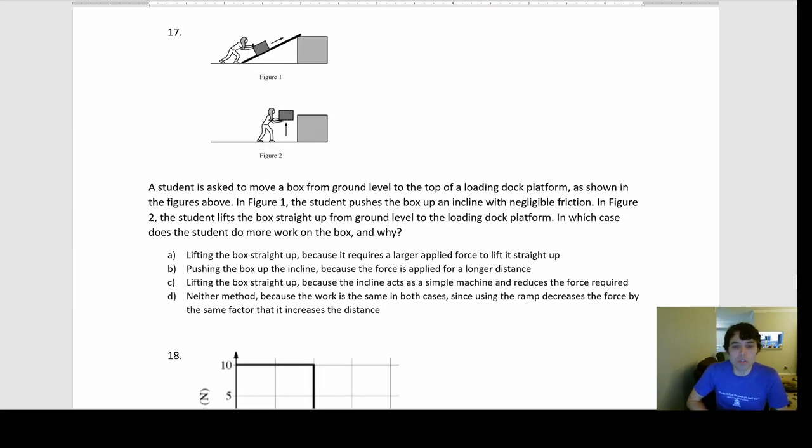A student is asked to move a box from ground level to the top of a loading dock platform, as shown in the figures above. In figure 1, the student pushes the box up an incline with negligible friction. In figure 2, the student lifts the box straight up from the ground level to the loading dock platform. In which case does the student do more work on the box and why?